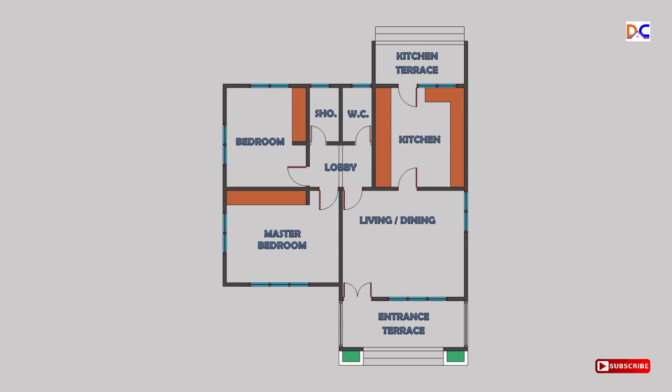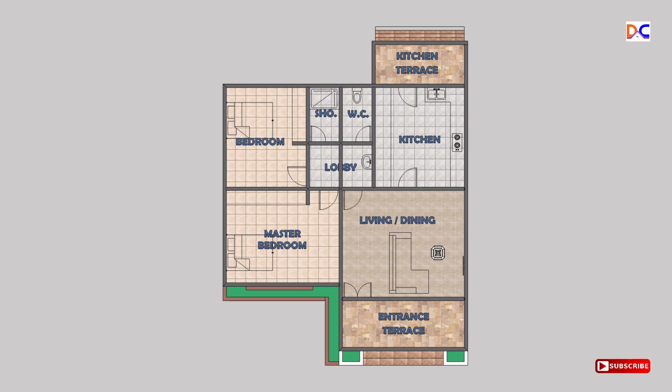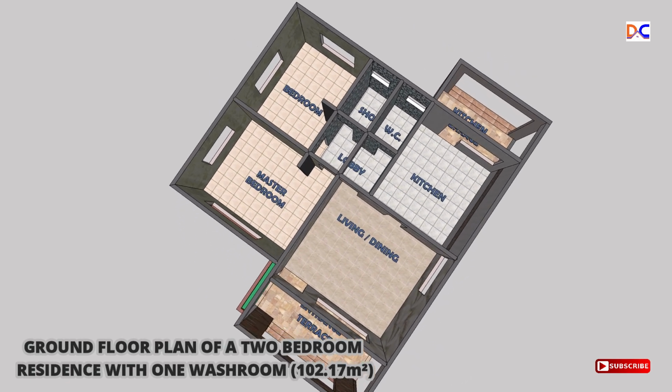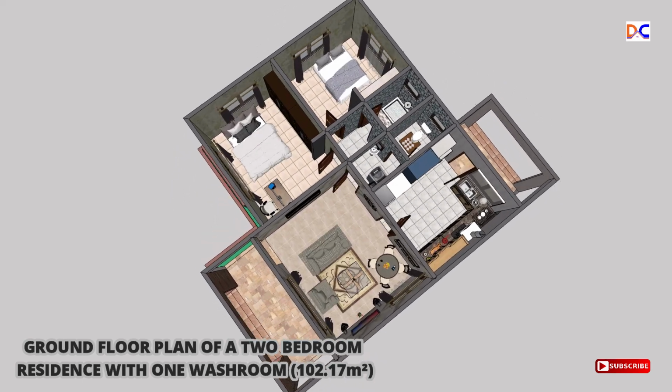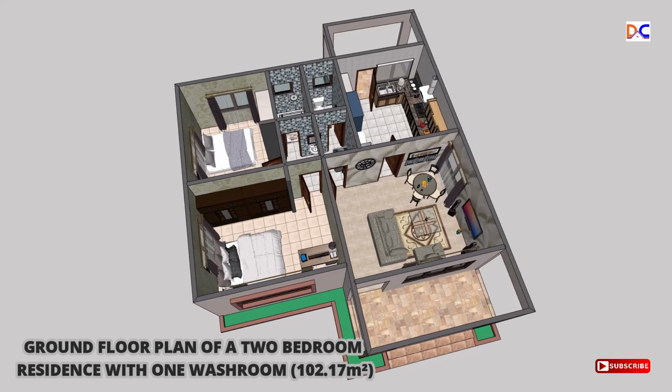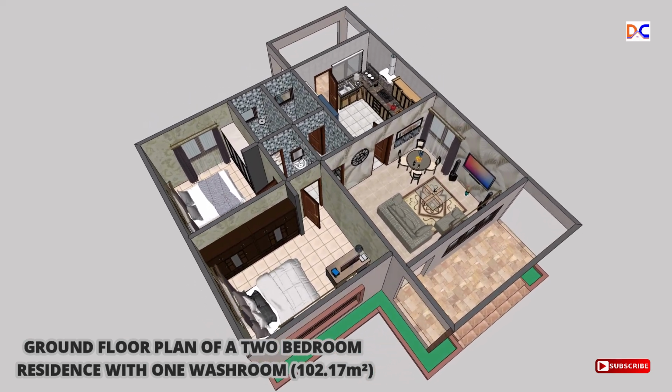Building 4. This design is made up of 2 good-sized bedrooms. Again, the living and dining areas are combined. It comes along with a roofed kitchen terrace for outdoor cooking activities. It has 1 washroom, hence the shower is separated from the WC. The building has a total area of approximately 102 square meters.